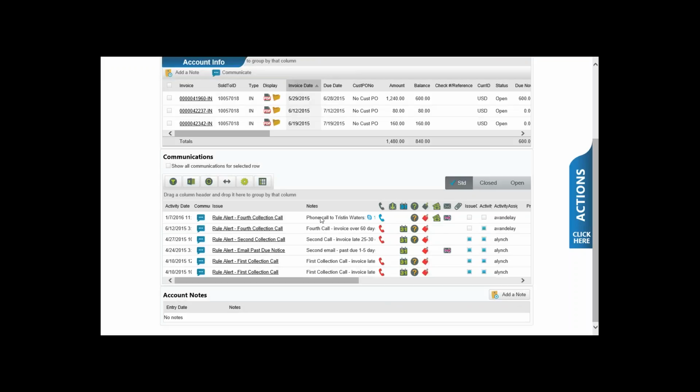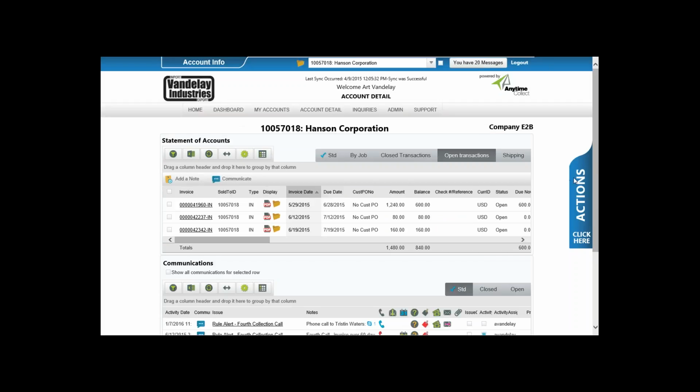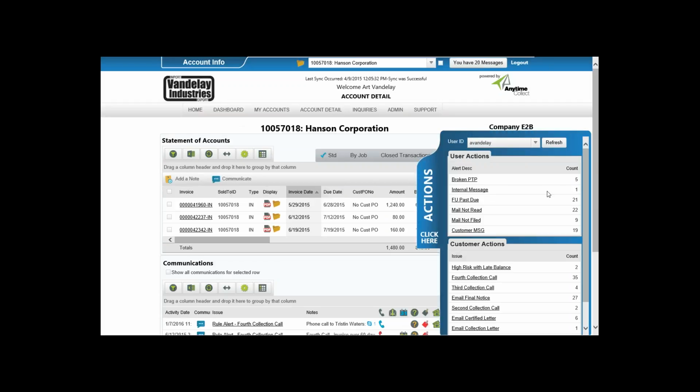So that communication I just made: we had a phone call to Tristan Waters. We had a phone call. We had a dispute. We tagged invoices. We logged an expected payment, and we sent an email. And I can mouse over this to find out what I actually put in for notes. So full documentation of everything we just did. I'm going to run out of time. A couple other points here I want to make. You also have user actions here at the top in addition to your broken promises. If you have follow-ups past due, you can drill in on those.